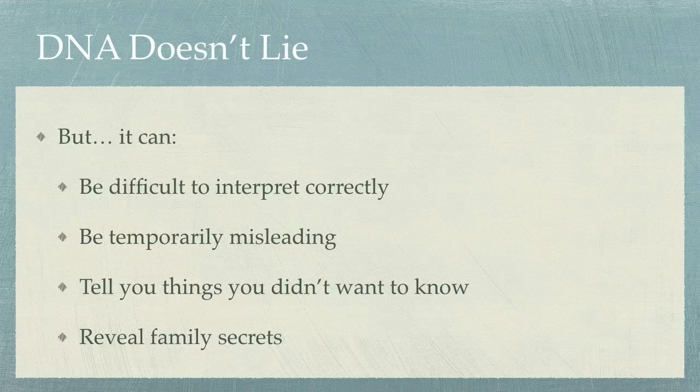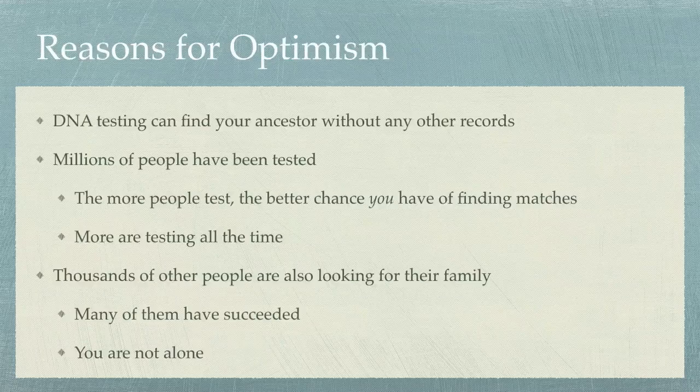The great thing about DNA is that it doesn't lie. Adoption records and birth certificates can be wrong, family stories can be lies or just mistaken. Everything you discover through DNA testing is the truth, even if it may be difficult to understand or accept.